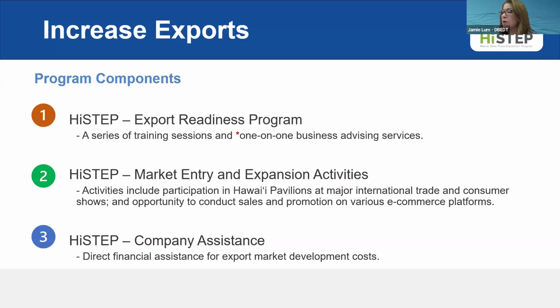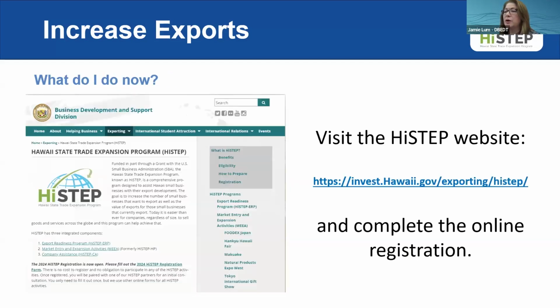So just to let you know, you'll get a copy of my slides, and they'll have more detail on each of the components. I'm just trying to give you a high level summary of our program. This is our website right here, invest.hawaii.gov. And if you go under the exporting tab, you'll see the information on HiSTEP.